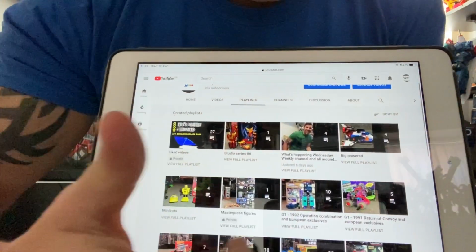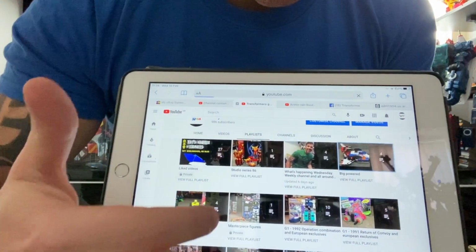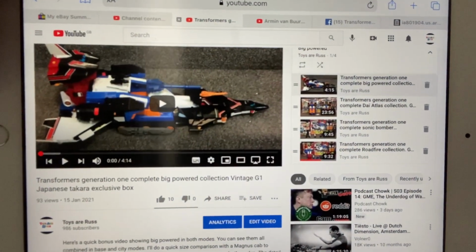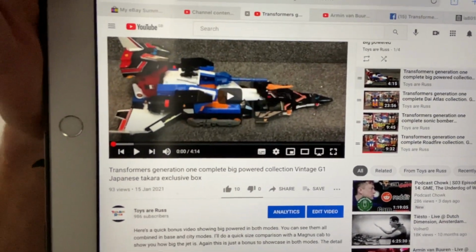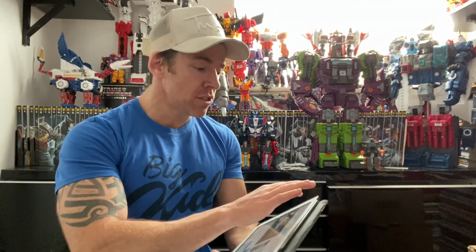So we've got Godmasters. We've got the years that everything relates to. Funnily enough, if we're talking about Diatlas, there is Big Powered, his playlist. So there is Diatlas's video, Sonic Bomber, Road Fire, and then of course the combined mode. So it's all there, all inside playlists. If I can work it out, then everybody else can. It's just as simple as that.